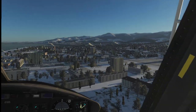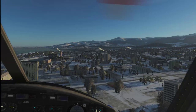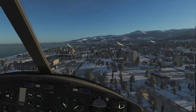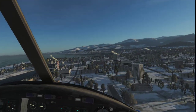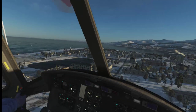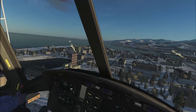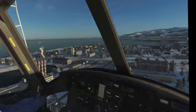A pretty simple mission, but I know there's a bunch of issues with the F-14, and guys are having a crash desktop. Hopefully that's got sorted out for y'all. You can see here on the left these smokestacks. Looks like only one of them has actually happened, but that's alright.